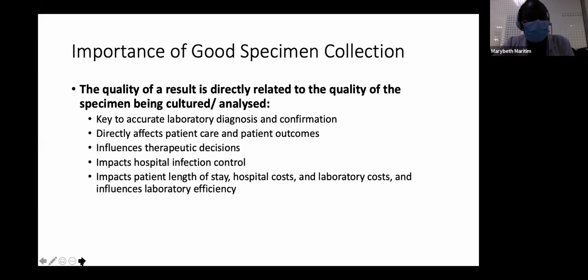It also directly affects patient care and patient's outcomes. It influences therapeutic decisions, because if the specimen gives you an organism that is not really required to be treated and your patient is still very sick, then it means your patient will continue being sick because you cannot start empiric treatment for something that you have not totally isolated that could be explaining the sickness in the patient. In addition, a good quality specimen impacts hospital infection control, because it's going to give you accurate information and that is useful for surveillance. It impacts patients' length of stay, hospital costs, and laboratory costs, and influences lab efficiency.